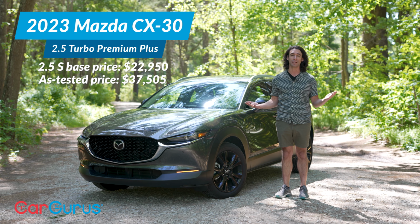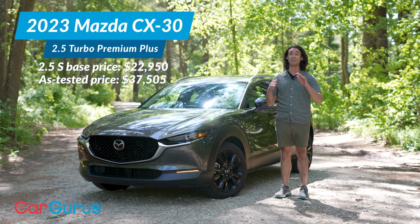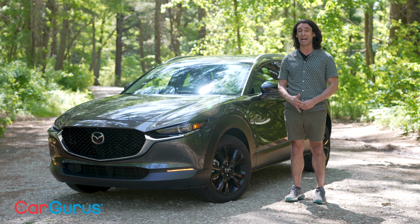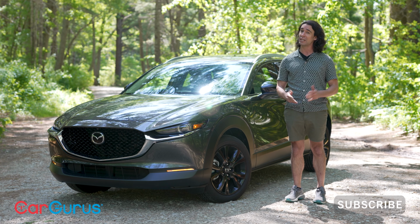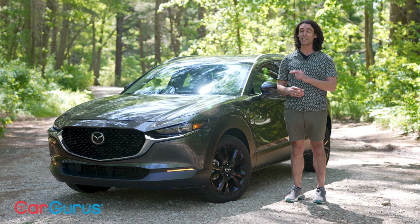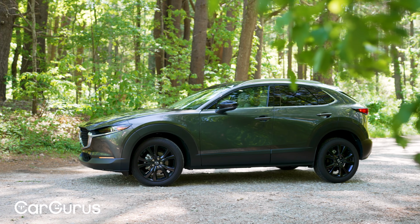Why the big price spread? Well, Mazda lets you configure this car in either way. Low end, medium, and at the high end that competes with Audis and BMWs and other luxury cars. I'll tell you what's new for 2023, there isn't much, and why you should consider a car priced at this top end. The CX-30 has been out since the 2020 model year.